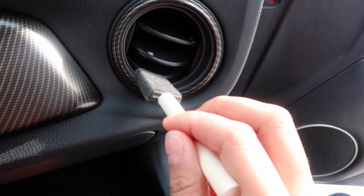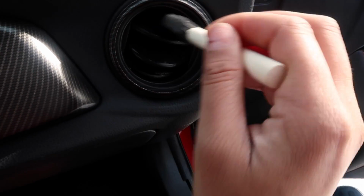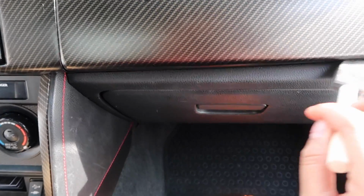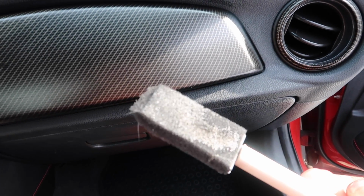Saves me the hassle of having to stick my fingers in there with a microfiber, and it's much more efficient and it cleans it a lot better. So you can also use these for the crevices inside your car. Use them like so. Yeah, there you go. You see? Picked up some dirt and cleaned while it was at it.